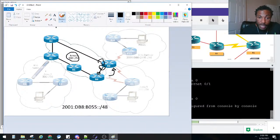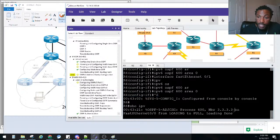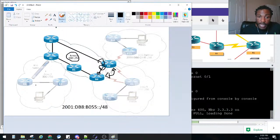We should see a syslog message in just a minute here. Them two right there became neighbors. And there it is right there. He became a neighbor with 3.3.3.3. Who's that? That is router 3. So now we turned it on over here. We get to router 5, and we're going to turn on OSPF here, turn on OSPF there, and then he should have two neighbors. He should have a neighbor there, and he should have a neighbor there. Router 1 and router 4 should become his neighbors.